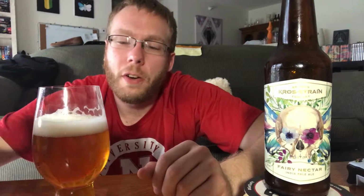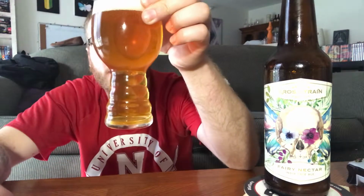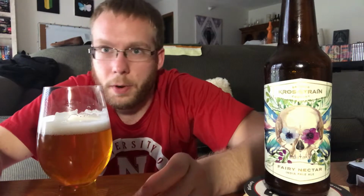Definitely get that grapefruit on the nose. We started with maybe 2 fingers worth of head. And it's kind of coating the glass there. But it's all very tightly compact bubbles, little bubbles. There's some coming up from the bottom. Just like any other IPA, really. See through it, but it's just shadow.